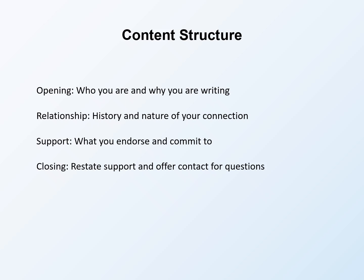Rationale explains why the writer supports this particular project. Connection to their own mission, recognition of community need, confidence in the applicant organization, or other reasons all provide meaningful context. Quantification, where applicable, strengthens commitment descriptions. How many referrals? How many hours of staff time? What dollar value of in-kind support? Numbers demonstrate seriousness of commitment. Enthusiasm, while professional, should convey genuine support rather than grudging compliance. Writers who clearly believe in the project are more persuasive than those fulfilling an obligation.